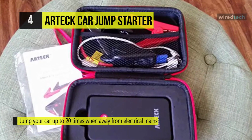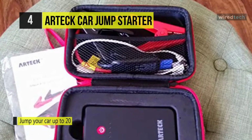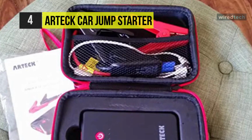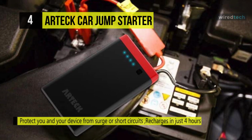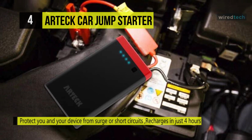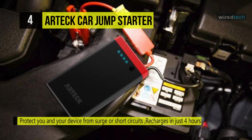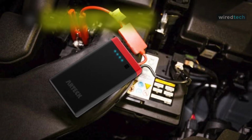The ultra-bright LED flashlight on this jump starter has 3 illumination modes. Use this as a flashlight when you are in the dark, a strobe light to attract attention, and most importantly, an SOS signal flash that will last up to 120 hours on a full charge. Jump your vehicle up to 20 times on a single charge, with heavy-duty cables and clamp built in.